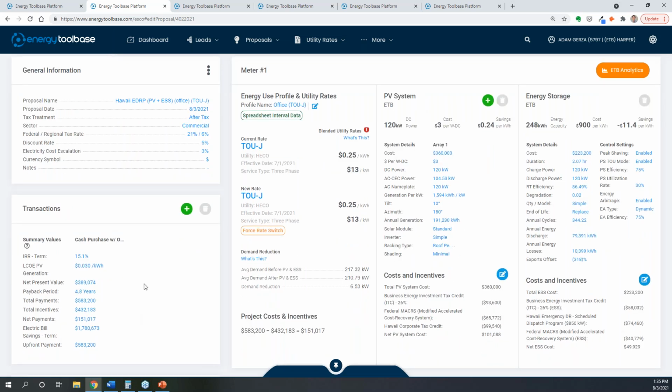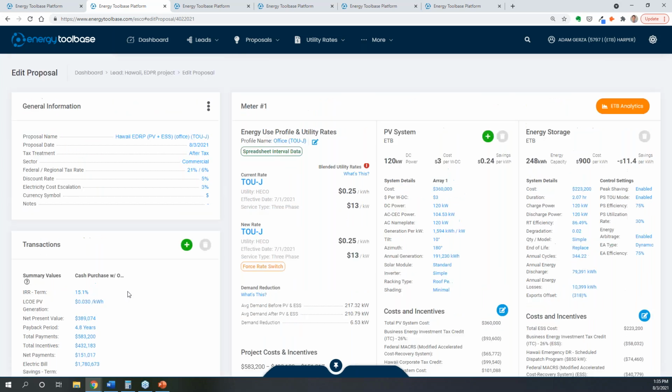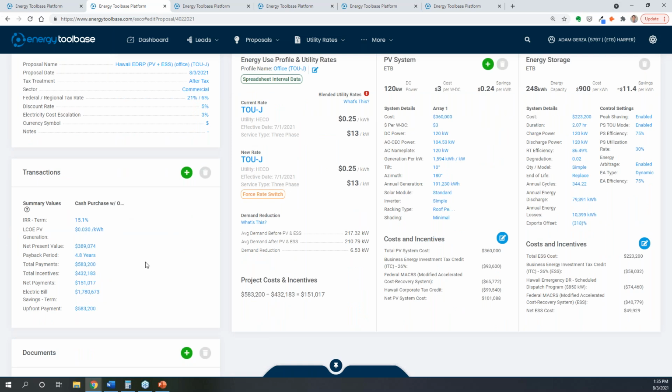To go to the end state, which folks are probably wondering about: for this particular solar plus storage run, and by the way, I think we're using reasonable installed costs, just to give you context, we're pricing the solar at $3 a DC watt installed. On the energy storage side, we're coming in at $900 per kilowatt hour of storage capacity installed. Those are obviously for you, the developer, to set and define and make sure your margin is baked in there. But for this particular project, based on all eligible incentives, we're coming in at a sub 5-year payback and an internal rate of return in the neighborhood of 15%.